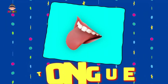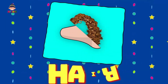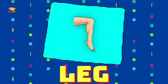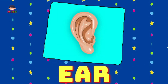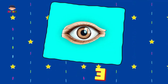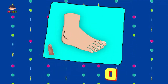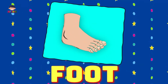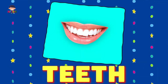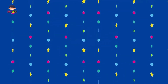Tongue. Nose. Hair. Leg. Ear. Eye. Hand. Foot. Lips. Teeth.